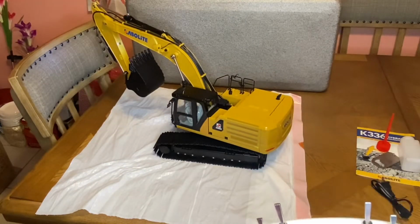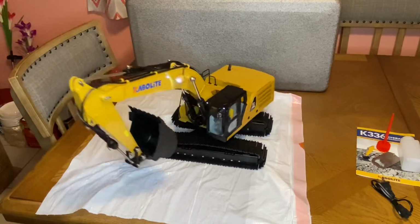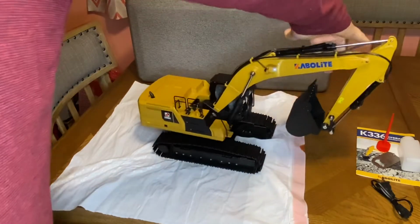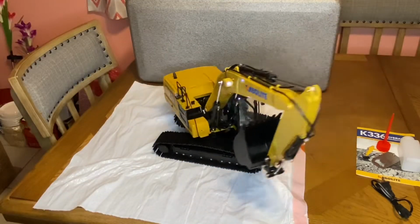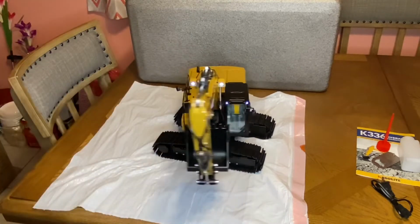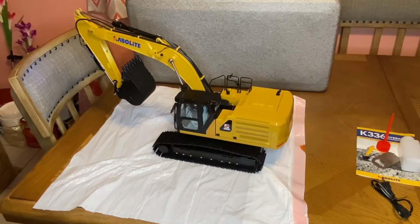So that is a brushless motor in there. And it's got quite a bit of power. Let me see if it clicks. Oh no, it's a monster. A lot of those cheaper ones will go click, click, click, click, click, and it'll barely spin. This will have some force. So that is that control.